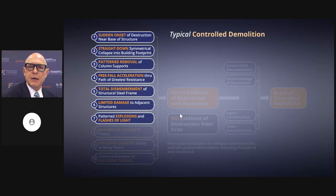And witnesses hear explosions. They see flashes of light. This does not happen in natural collapses. In fact, none of these do. Broken up concrete floors, completely broken up, like pulverized. They don't want to have to go back into a controlled demolition and use jackhammers with these floors at all different angles. Very dangerous work.